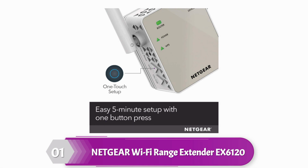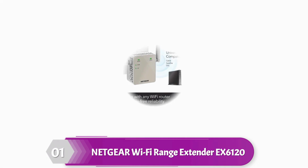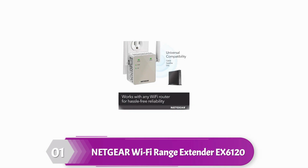Netgear markets it. It can cover 1,500 square feet, and its data transfer rate is 1,200 megabits per second. It can connect at most 25 devices, like laptops, speakers, tablets, IoT devices, smartphones, IP cameras, and more. Now you can extend your Wi-Fi without hassle.